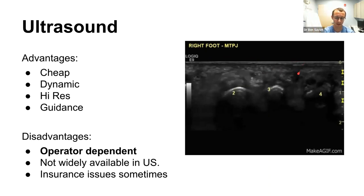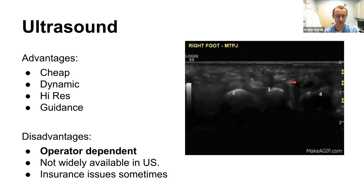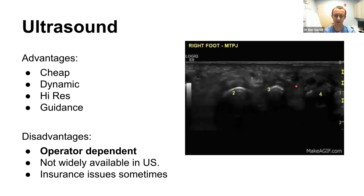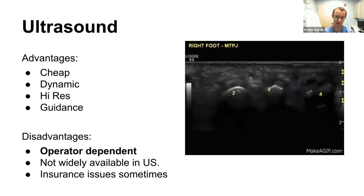Down below that, at the next level, is where you find the flexor tendons for the toes. And over where Dawn is pointing, you can see in between, on this image, number 3 and number 4 are the metatarsal heads. And this is from the bottom side of the foot. And as they're going along here, they're compressing and then relaxing, and compressing and relaxing.